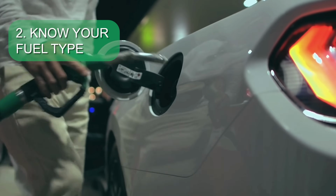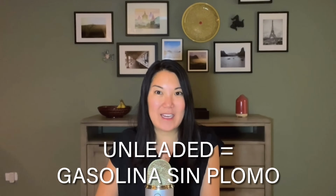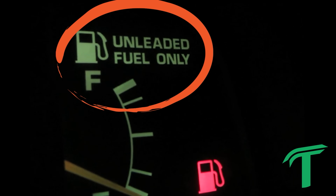Tip number 2, make sure you know ahead of time what kind of fuel your rental car takes. Diesel is much more common in Spain, so don't assume your car takes gasoline. To make things a little more confusing, diesel in Spanish is gasóleo, while unleaded gas is often indicated as gasolina sin plomo. If you're not sure, there will often be an indicator on your dash or on your gas cap indicating the fuel type. Or, if you remember, it's always best to ask the rental agency ahead of time to be sure.